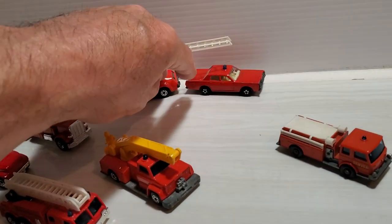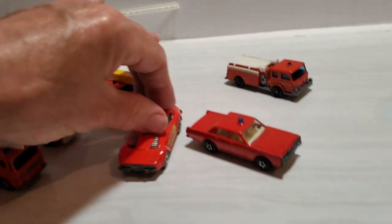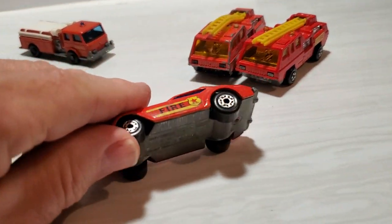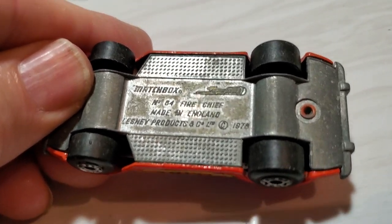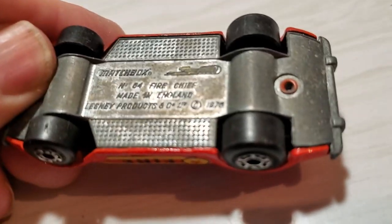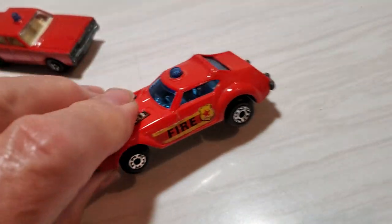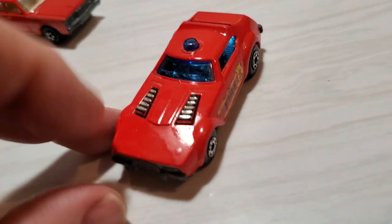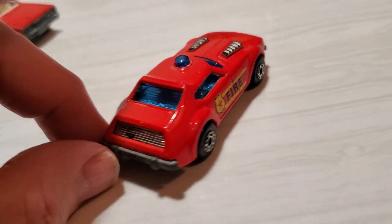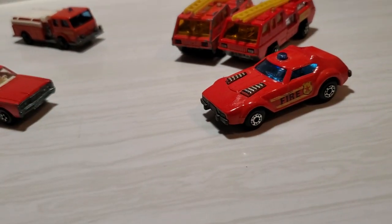And then of course you gotta have fire chief cars, right? So here's two cool ones. And this goes with that series of fantasy castings. Did I do this right? Yes. So we got the Fire Chief, number 64, made in England, Superfast. Cup rate 76, it looks like. Very cool there. And that one's in beautiful shape. I found that at a thrift store. And when you can find them in great shape like that, then that's a big win.